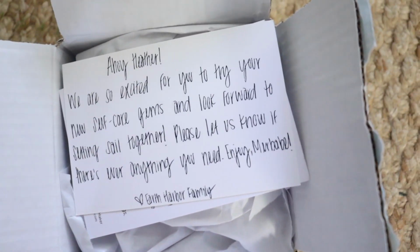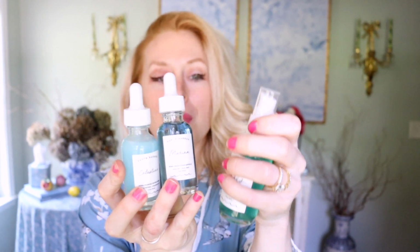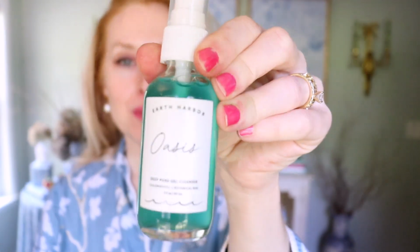So then my bestie told me about this new exciting brand of skincare, all natural, called Earth Harbor. I am so thrilled, first of all, that I found them in the summertime, because look how perfect this palette is for summer. And all of their names are nautical themed. Oasis, Marina, Celestine, and then my so far favorite product that I have been using, the mermaid milk. Amazing. This is spirulina and matcha.